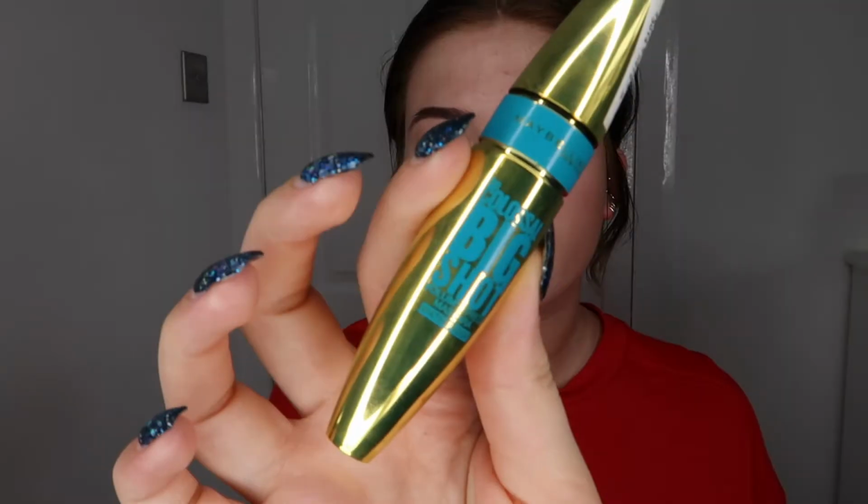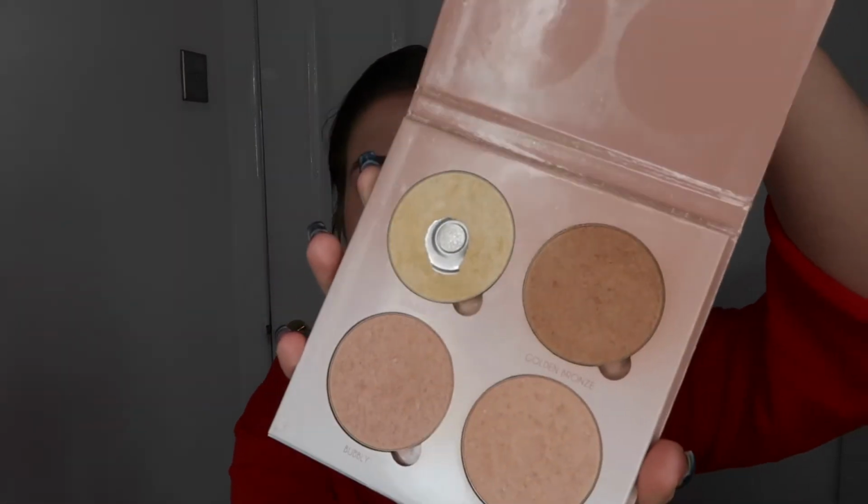And then I went in with my favourite Big Shot mascara by Maybelline, just to make my eyes stand out a little bit more. And I love the look of highlight on bare skin with this look, so I'm using the Anastasia That Glow palette just to make myself look even more shiny. And then I went in with the Manuka Doctor lip enhancer to make my lips look nice and juicy, and that is that look done.